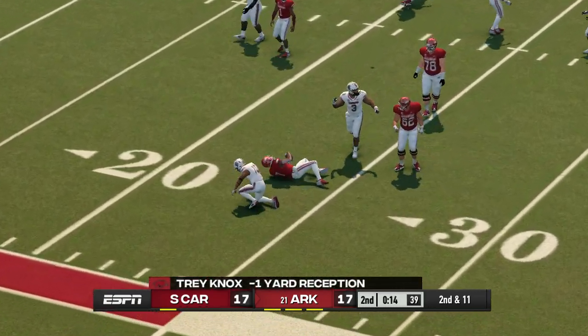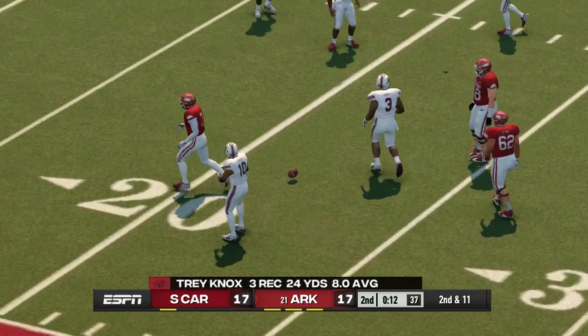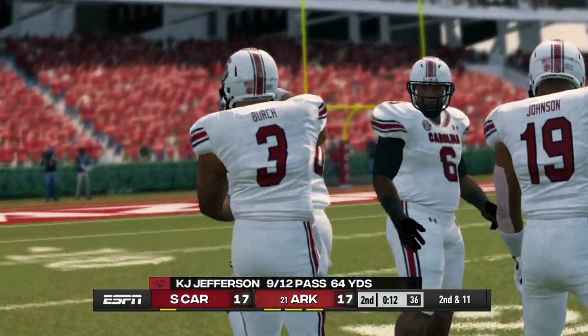Caught it, but they're going to lose yards. He was tackled immediately. Dropped back a yard. Really, they just had nowhere to go after the catch.